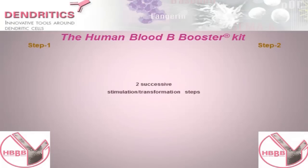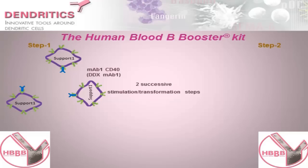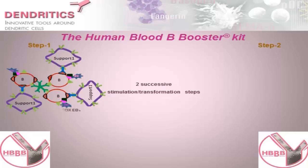The human blood B booster kit uses two successive stimulation transformation steps. The first step is represented here. The freeze-dried murine fibroblast transfected with the Fc gamma receptor, the anti-CD40 antibody, the pan-B antibody, the B cells, and finally the EBV viral suspension.